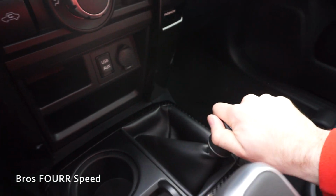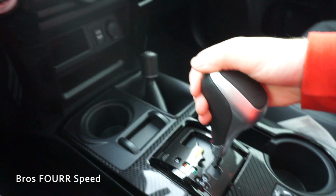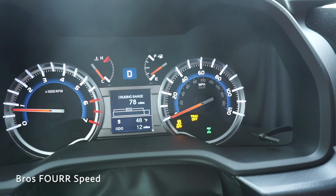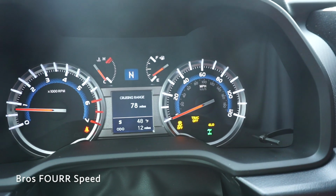So I'm gonna go ahead and engage 4 low. We're gonna go all the way down. And I did that in neutral. The vehicle has to be in neutral. Then we can put it into drive. You'll see traction control and the 8-track system. And now we are in 4 low.